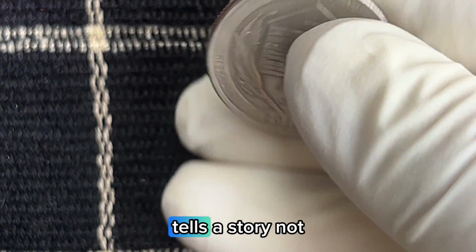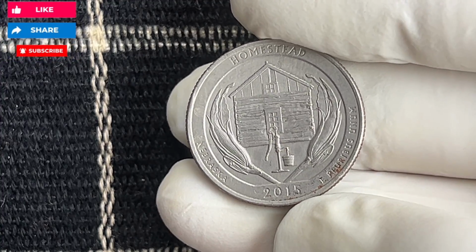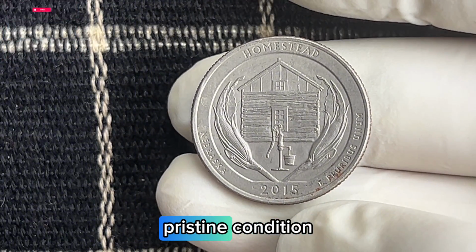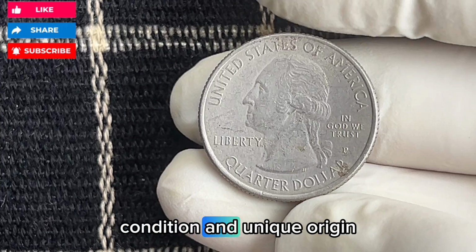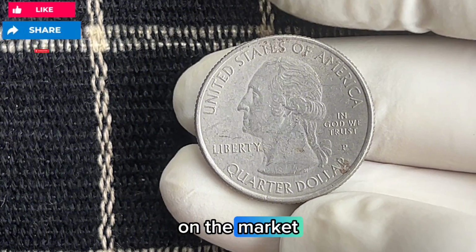Each of these coins tells a story not just of history, but of how the minting process can sometimes produce unexpected gems. These coins have been professionally graded and verified as genuine, with many receiving top grades that confirm their pristine condition. This perfect blend of scarcity, condition, and unique origin makes the 2015 P Homestead Proof Quarter one of the most sought-after modern coins on the market.